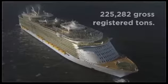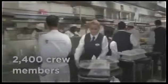225,282 gross registered tons. Inside, she can host up to nearly 6,300 guests, who are served by an army of 2,400 crew members. Given her enormous scale, it should come as no surprise that Allure of the Seas shares the title of the world's largest cruise ship with Oasis of the Seas.